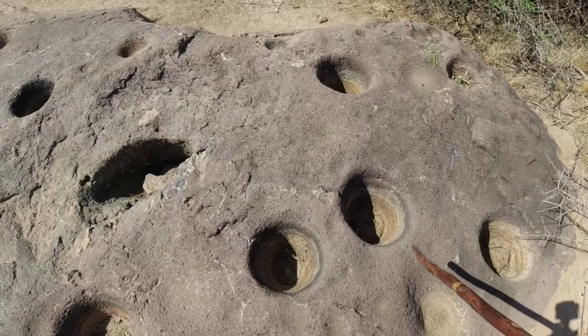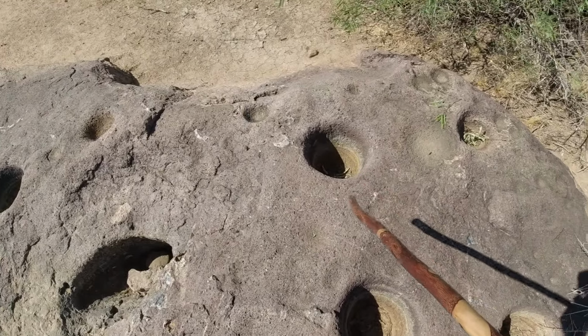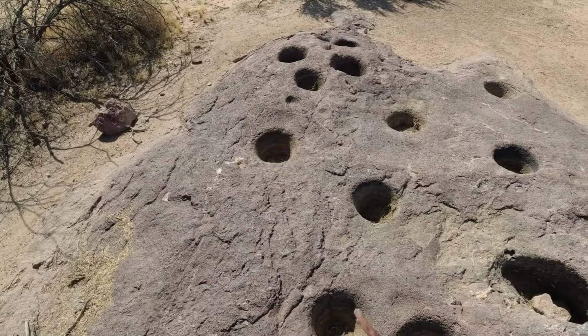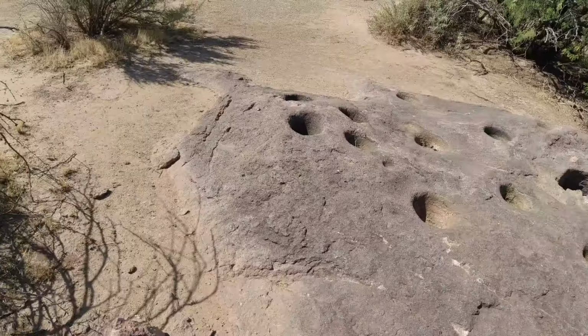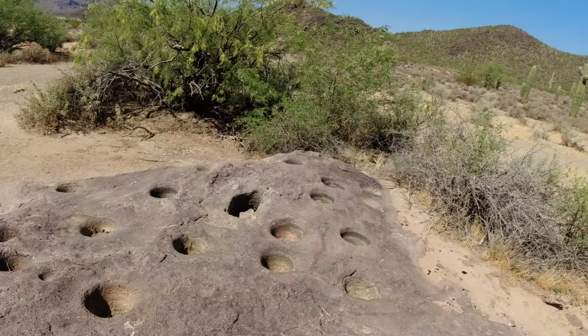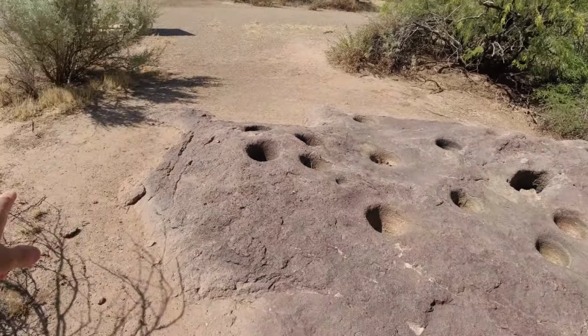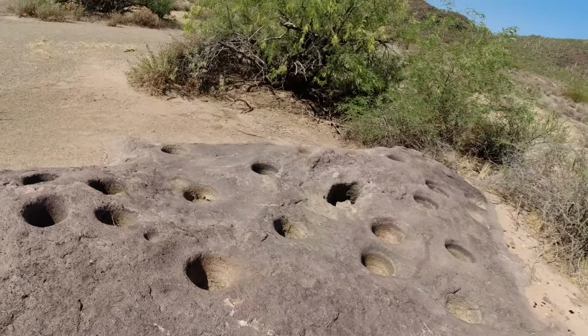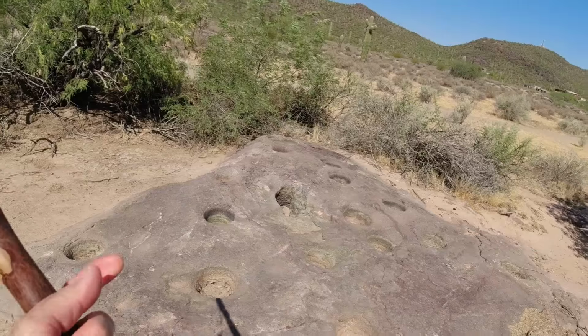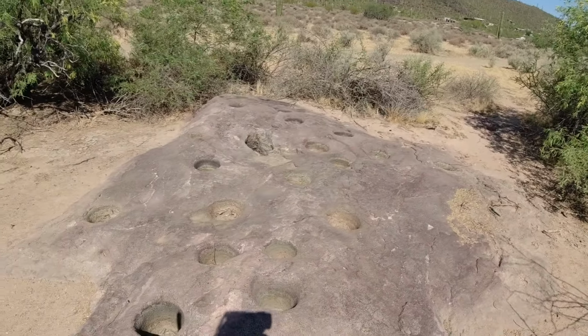So I'm going to take a rough estimate off camera, measuring the width from this to that, how big this rock is. So I gave it a quick measurement. This is almost 14.5 feet in length here, and about 12 feet in width.